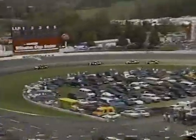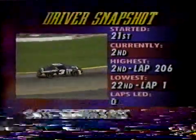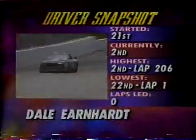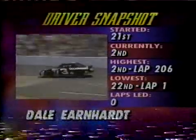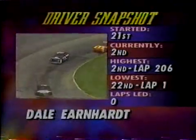Rusty Wallace has led the most laps in 1993. In fact, he has led the most laps in the 19 races since Buddy Parrott joined the team as crew chief. Here's Earnhardt's driver snapshot. He started 21st, passed the second-day qualifier, currently second. That's been his highest. His lowest, 22nd.